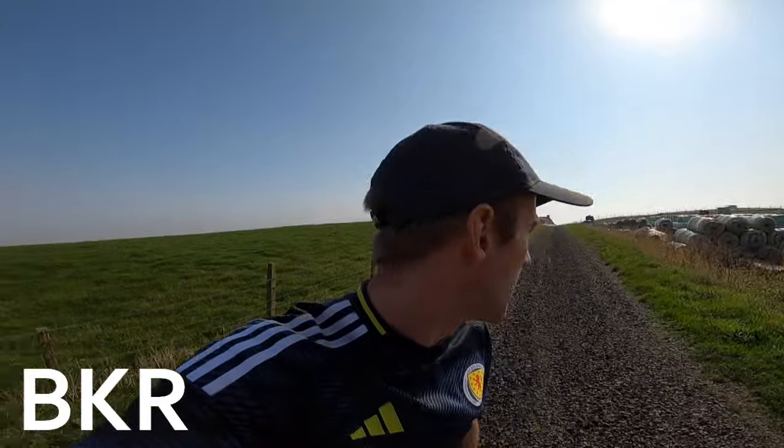Anyway, folks, I'm going to end this here. Today we've documented a piece of Cold War history with this rotor bunker hidden in the wild landscape of Scotland.